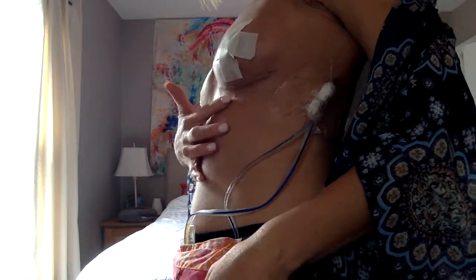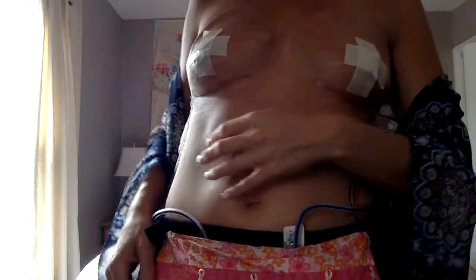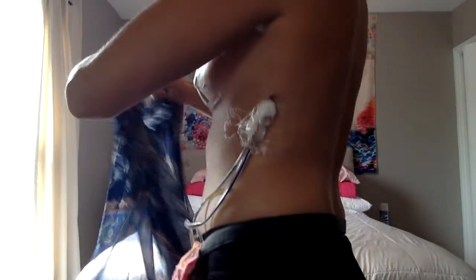Here are my drains, yellow, because I am 20 days post mastectomy, and they go here like so. Now, if you would like to see, they took the tape off, and now you can see my scar here, and my axillary dissection scar here. Okay, so that is where I am right now, 20 days post bilateral mastectomy. My drains are draining properly, the way that they should.